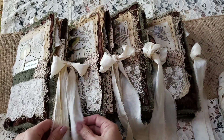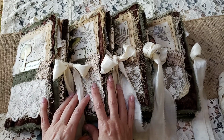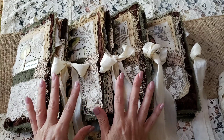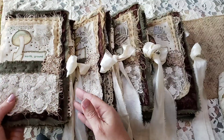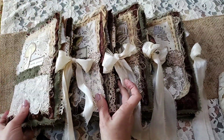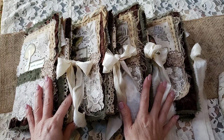And she has brought over a collection of journals that she has recently done, so we can show you guys. They are Woodland Journals, and they feature some beautiful mushrooms on the front, which I'll get into in just a moment. She has 4 journals that are going to be available.